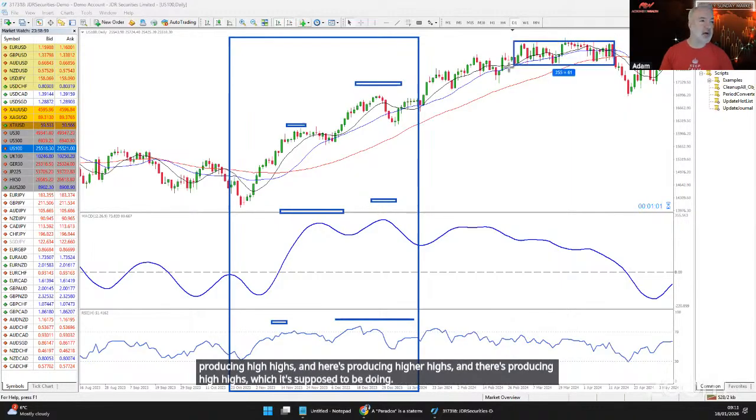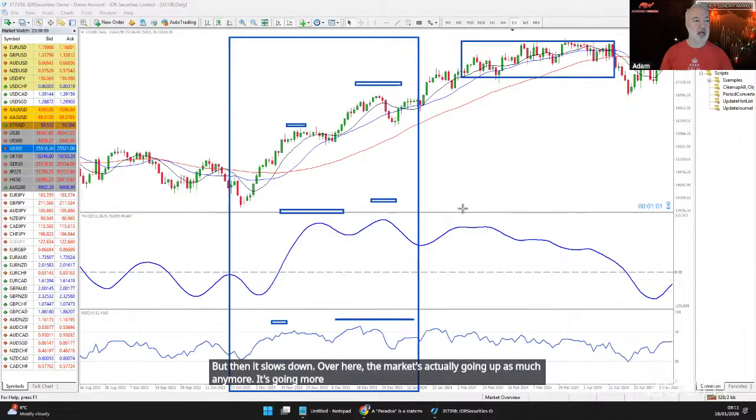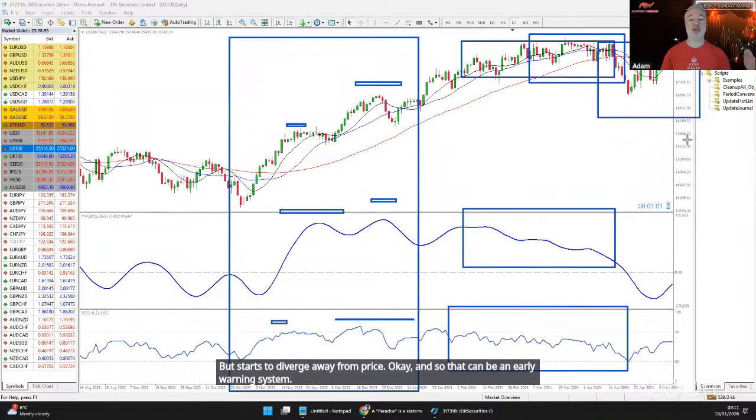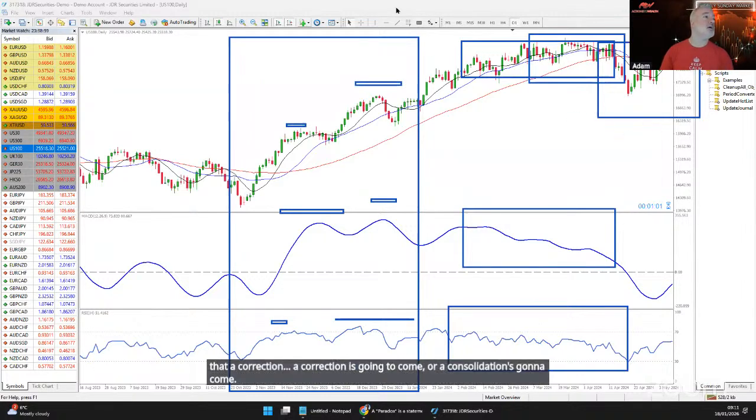But then it slows down. Over here, the market's not really going up as much anymore. It's going more sideways. And as a result, this starts to fall down. It starts to diverge away from price. And so that can be an early warning system that a correction is going to come, or a consolidation is going to come. I think that helps you.